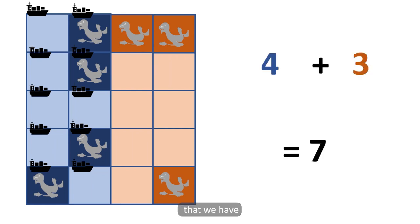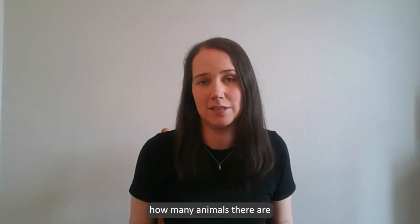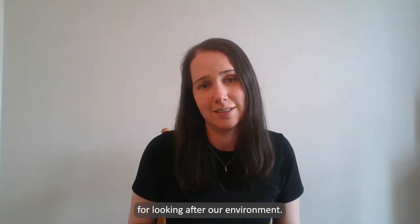By using the data and information that we have to figure out what habitats these animals like, we can then estimate where else they might like to be, and therefore how many there are in total. If we can use maths to work out how many animals there are and where they're likely to be, this gives us a really useful tool for looking after our environment.